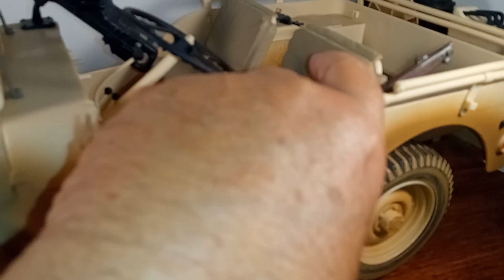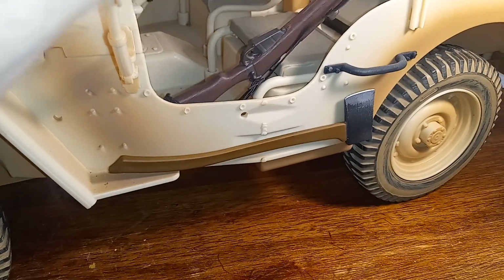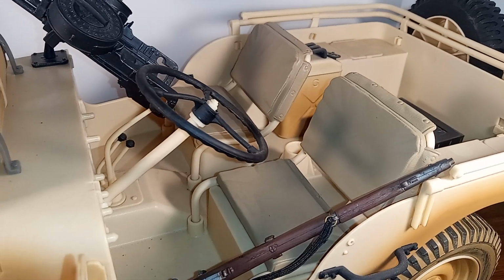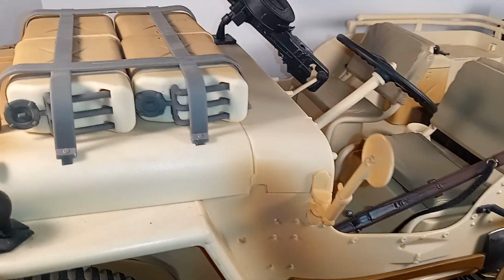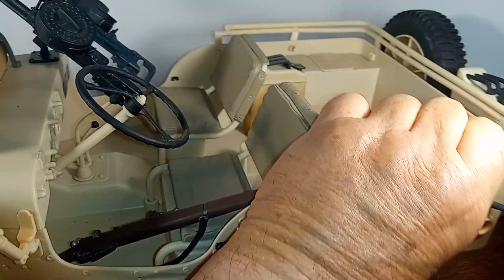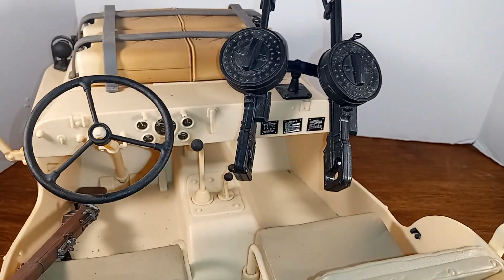This rifle you see here is a Mark III Lee Enfield, and this was made by Ultimate Soldier. And when I opened the box up with this Jeep, this was stuck in there because originally I had a couple of British soldiers in desert gear inside the Jeep when I had it on display. There was a piece missing from this, and I'll show you where that went. Let's turn this around so you can see the whole Jeep. It's got some nice details on the dashboard there.